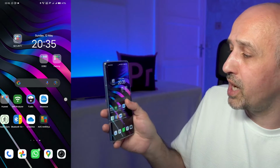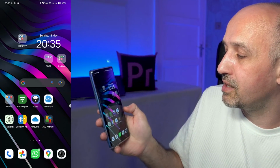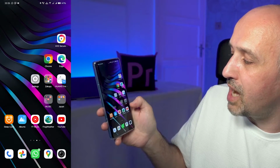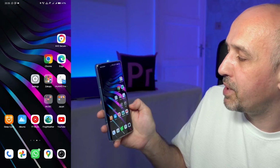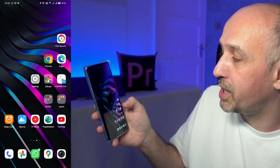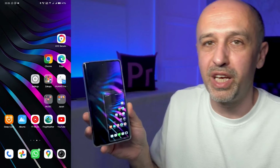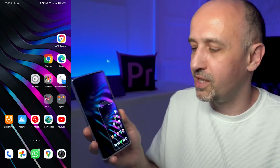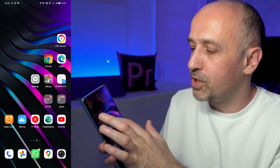Sometimes it just doesn't work. I go this way, and you see it's not happening. And I figured that the movement could be sideways, or slightly up and down, and it also works. Again, you see, I cannot make it work very often, so that's a bit annoying. On Oppo, I can make things work much more consistently. Maybe this will change with updates.